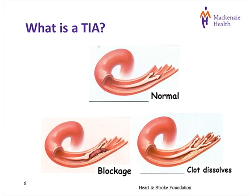And what happens, as the picture shows, the top vessel there is a normal vessel. There's no plaque on the walls of it, and you can see that blood flow can get through all the different branches of that artery. On the left-hand side in the bottom picture, it's blocked. And you can see this white foamy-looking stuff. That is the plaque that's developed on the wall of the artery.